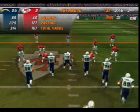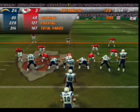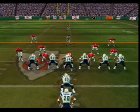On the 49-yard line. Deucey, deucey. Turn it up now. Not today.